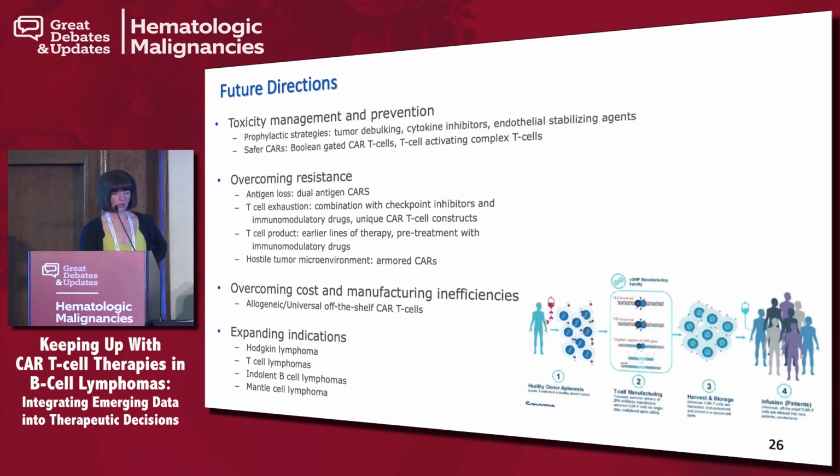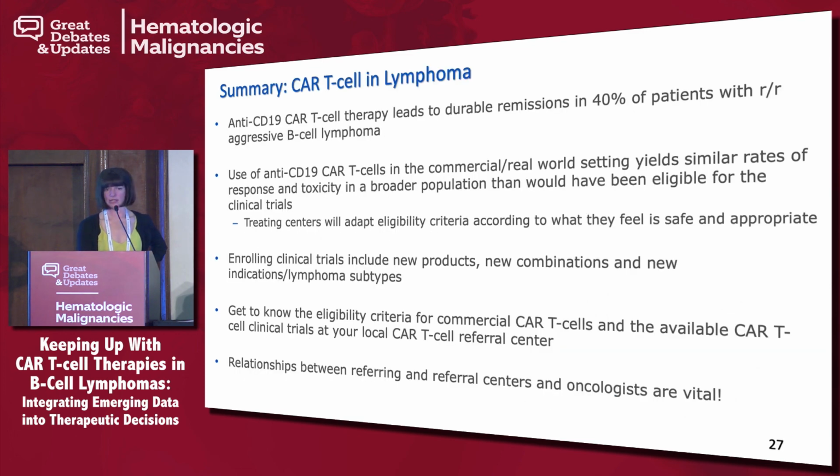And then overcoming costs and manufacturing efficiencies. I think we're all awaiting to see if these allo off-the-shelf CARs, which could be produced at a discount and also are available immediately, have the same responses and same durability of responses as we see with the auto CARs. And again, we're expanding indications into Hodgkin lymphoma, T-cell lymphomas, the indolent B-cell lymphomas, and mantle cell lymphomas.